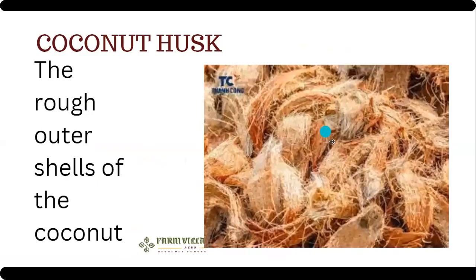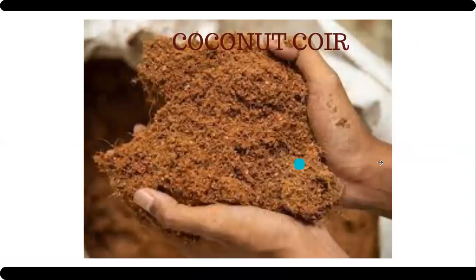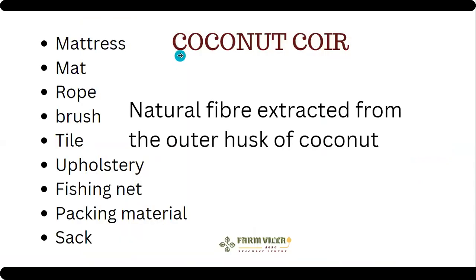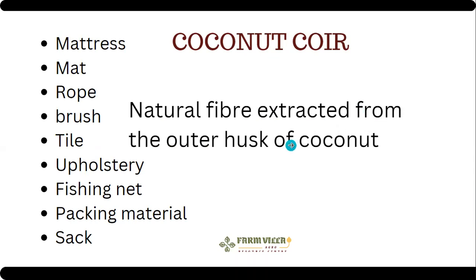Now, this is coconut coir. I've shown you this is the coconut, this is the husk. It's from this husk that the coconut coir is made. This is the coconut coir. Now we are going to be looking at the uses of coconut coir. It is used to make mattresses, mats, rope, brushes, tiles, upholstery, fishing nets, packing materials, and sacks. That is the natural fiber extracted from the coconut husk. So you see the many things that we get from coconut coir.